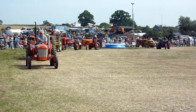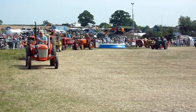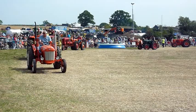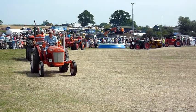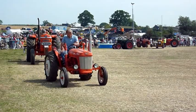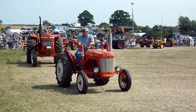948cc engine, complete with a mill loader. We saw a lot of those tractors. I worked for a Ferguson agent. That's a 1965 tractor. Then we've got John's own tractor, a 695.